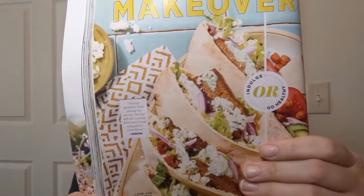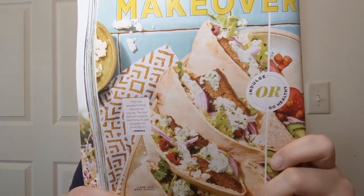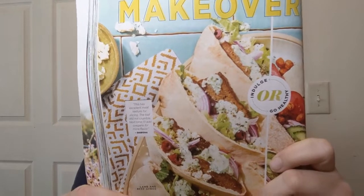Those are the pictures there. The indulge is lamb and beef gyros, and the go healthy is roasted chickpea gyros. Okay. Pretty good stuff. We do some meat-free meals at the house. Not purposely to be, I'm going meat-free today, but just because it's good.